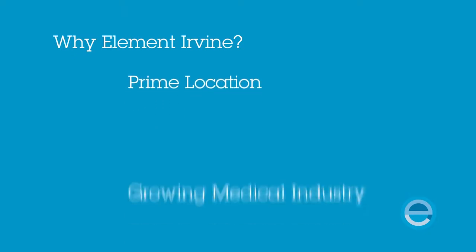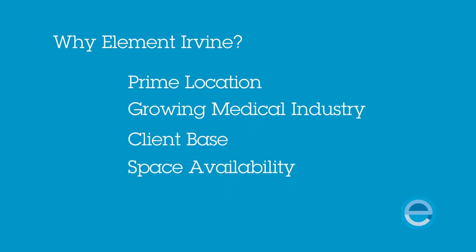Element Irvine, why here? Prime location. Irvine is a prime location for a lot of IT, medical, a lot of manufacturers in the Orange County area. We definitely looked at the growing medical industry and found that Irvine was very business friendly, and there was a growth of medical product companies here in the Irvine area. Client base, we already had an established client base through EMI, EMC. And then the recruitment of technical, knowledgeable people is quite good here, obviously in Southern California and Irvine. So the decision was made to be here in Irvine.